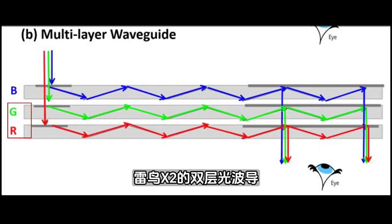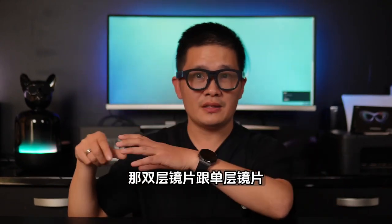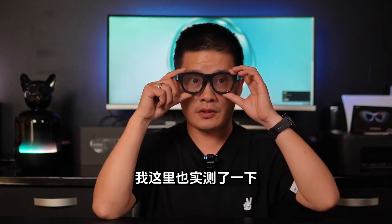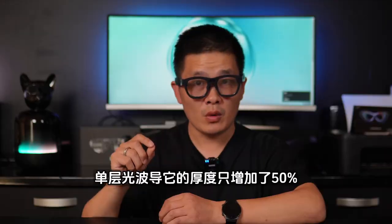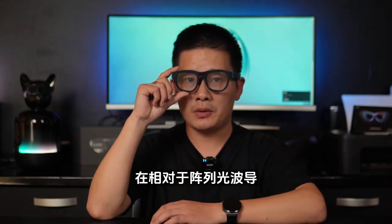The double-layer optical waveguide of Rayneo X2 optimizes red and green colors on one layer, then optimizes the blue color on another layer. In the end, when it reaches our human eyes, it is very uniform. Is there a significant difference in thickness between the double-layer lens and the single-layer lens? I also measured it here. Relative to the thinnest single-layer one I have on hand, the thickness of the Rayneo X2 double-layer optical waveguide has only increased by 50%.